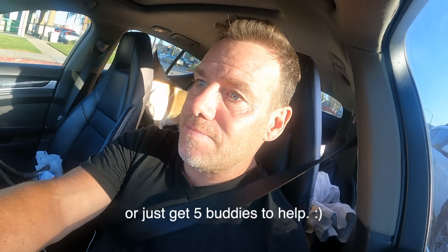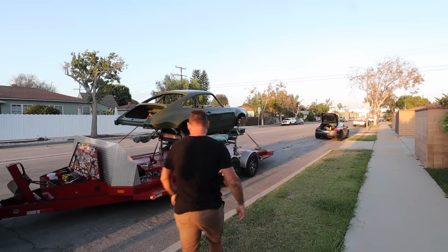The next big challenge is how to get it off of the dolly and onto my stands. I may have to rent a forklift to do that. I don't know. This is foreign territory for me. But man, it is special. It is a beautiful, beautiful, beautiful color.